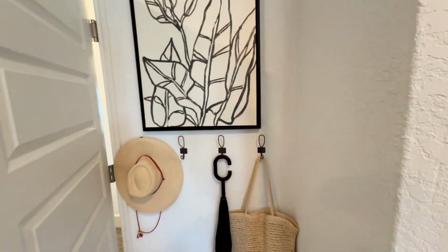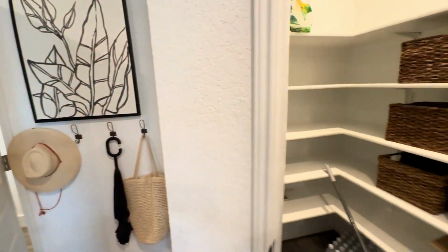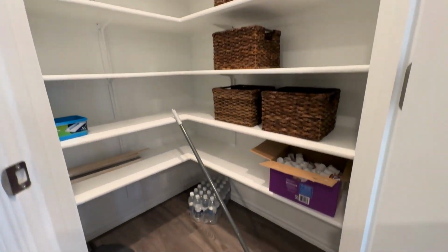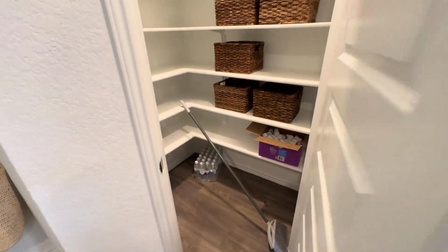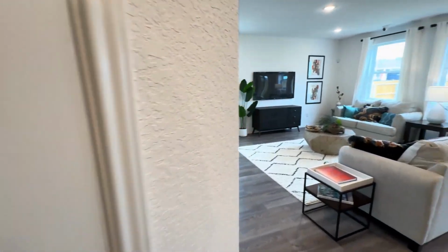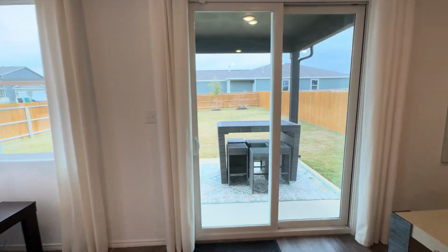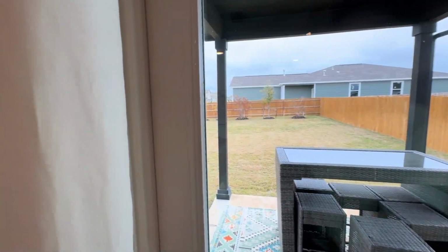You have a small little mudroom over here, and then you have this awesome pantry. This is what pantries that most people are pretty down for when it comes to this home. Tell me your thoughts. You like pantries like this, the one I showed you last time, or are you into a different type? I completely forgot that we almost needed to go outside. Totally forgot that.